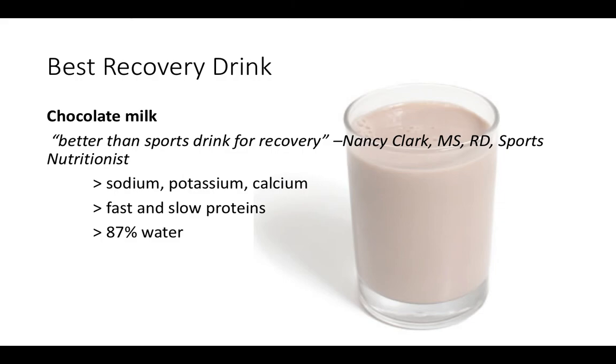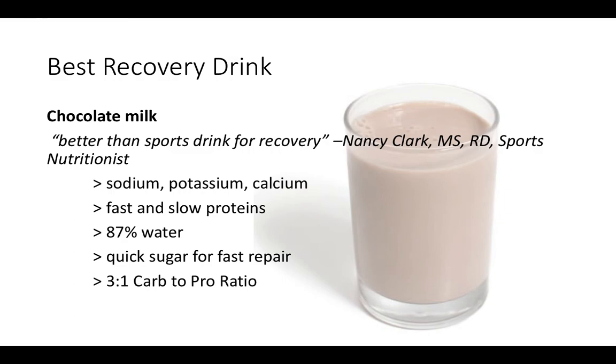Milk is also 87% water, so it can help contribute to hydration. Chocolate milk has simple sugar, and it provides a quick, fast repair to restore that glycogen. And finally, it's a great ratio of carb to protein of 3:1. Unlike white milk, the chocolate milk has the additional carbohydrates and provides that 3:1 ratio.